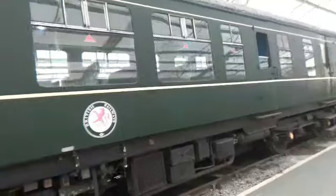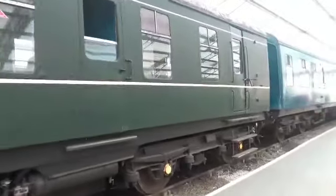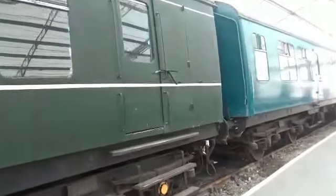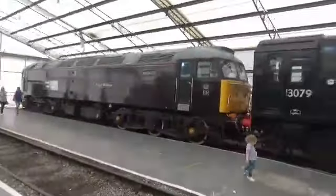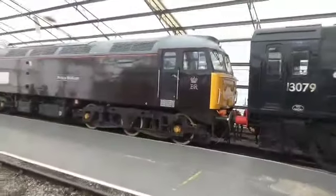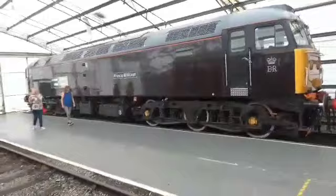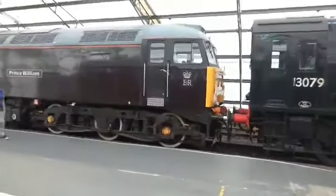So you got it in green here, on the back end it's in BR blue because it lasted for years. The 150s took over these eventually, they did. The interesting thing on the right hand side is Prince William. EWS, well, was BR, EWS took it over. It was one of the Royal Trains. So you have Prince William, Prince Henry, the 47s, got the Royal Crest still on the front.